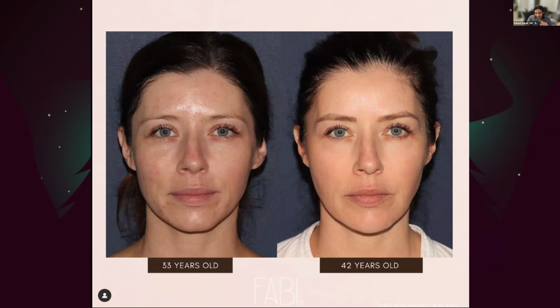You can see her skin is also better. That's good skincare, as well as lasers. But what's notable to the changes of the facial shape, that was what was done with filler. And it's incredible because over the course of 9 years, she doesn't look like she's aged. Her appearance has been preserved into the future. And that's also certainly one of our goals.